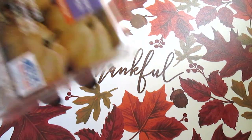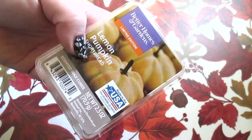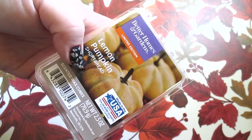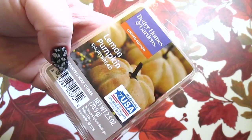Okay, waxes. I got a Better Homes and Garden limited edition lemon pumpkin shortbread. This smells amazing. I love lemons for my kitchen, and last year I actually got a lemon pumpkin candle, and I still have not burnt that candle, so I thought that would be very fitting to pair together.